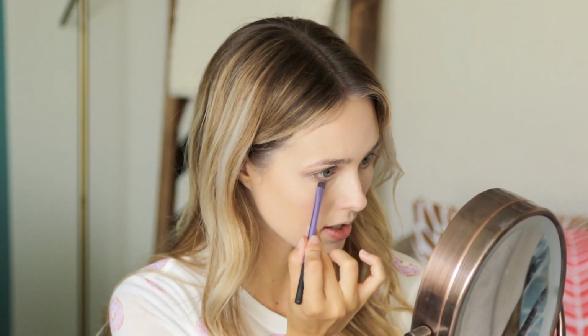I like this shade because it's really wearable. So it's not super deep, but it's just a nice soft bronze. And I think it looks really nice. That's it for my shadow. I'm gonna keep it pretty neutral. I might brighten up the inner corners with some highlighter in a minute.